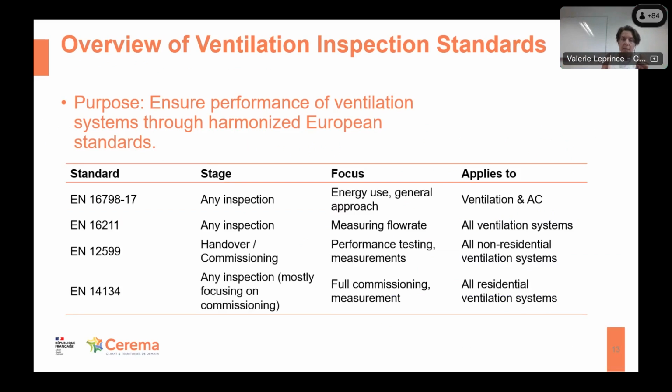So the 16798-17 is about any inspection, but it has been developed after the last EPBD, and it's really focusing on the inspection of ventilation system in an energy point of view, to check that, well, the energy use will be correct compared to what was foreseen. And it includes the inspection of ventilation system and air conditioning.